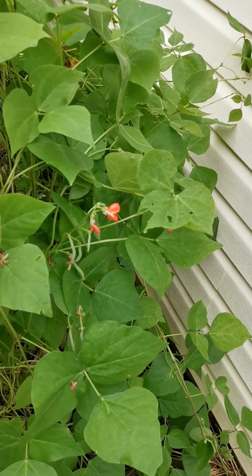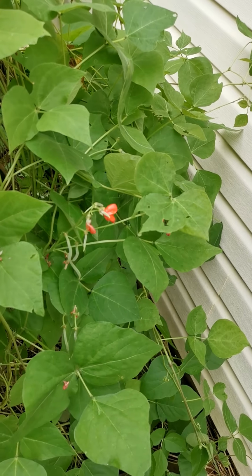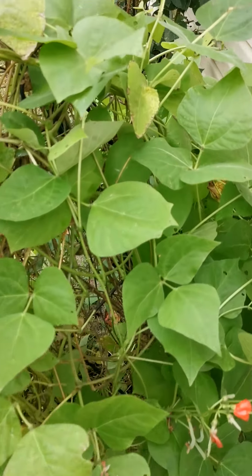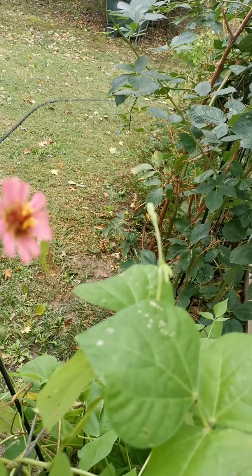This thing got over 10 foot tall. It pulled down the trellis I had set up for it. And I have more seeds. I'll definitely plant them again. And they liked being interplanted with the zinnias.